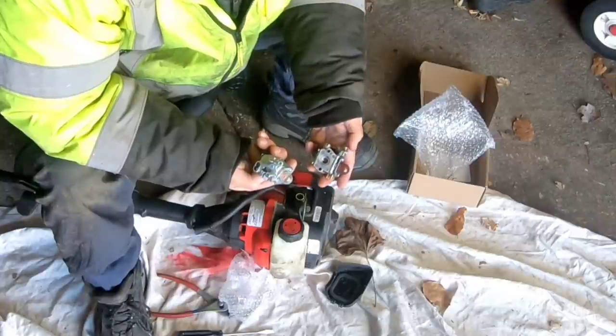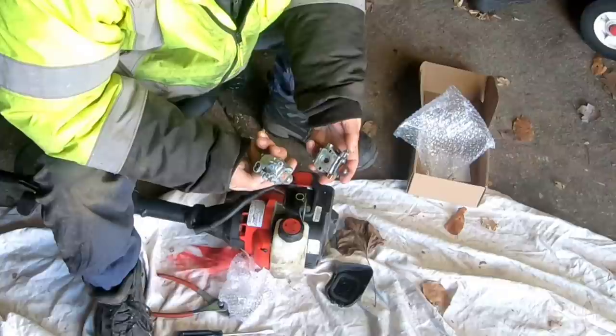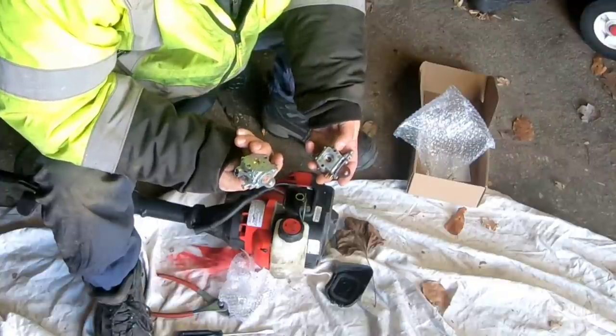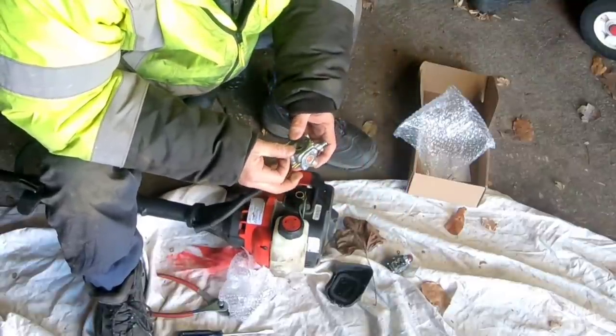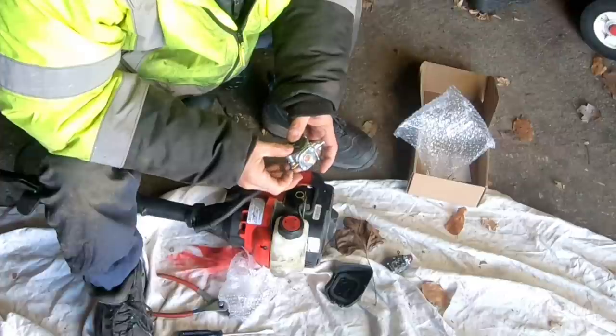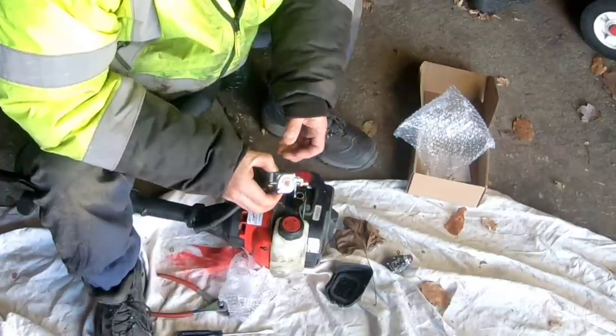There's something rotten in Huntington, because there's no hole there. I wonder if the holes matter. Only one way to find out. You just put it on. So I'm going to install this now.